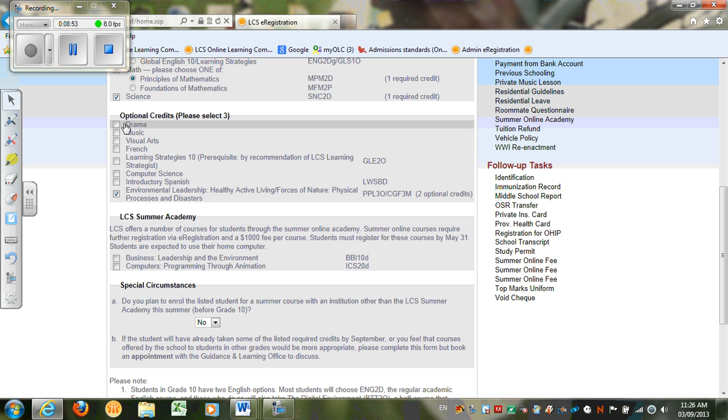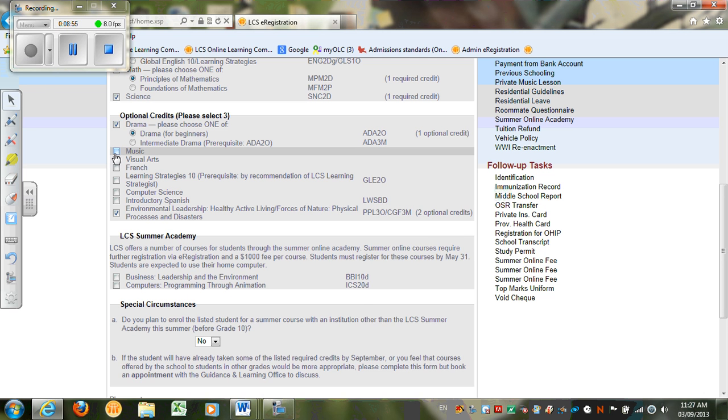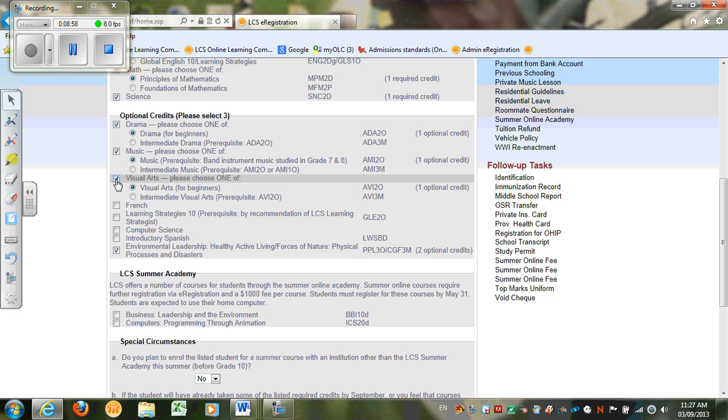We'll think about the arts first, and I'm going to open all 3 of the arts boxes so you can see the choices that are available to you here. You will see that for each of the arts options, there's a beginner choice and an intermediate choice. If you come from the Ontario school system, you must have the prerequisite course listed to enroll in the intermediate choice. So for example, if you wish to take an intermediate drama and you come from the Ontario system, you must have ADA 2.0 in order to enroll. Otherwise, you should choose drama for beginners.